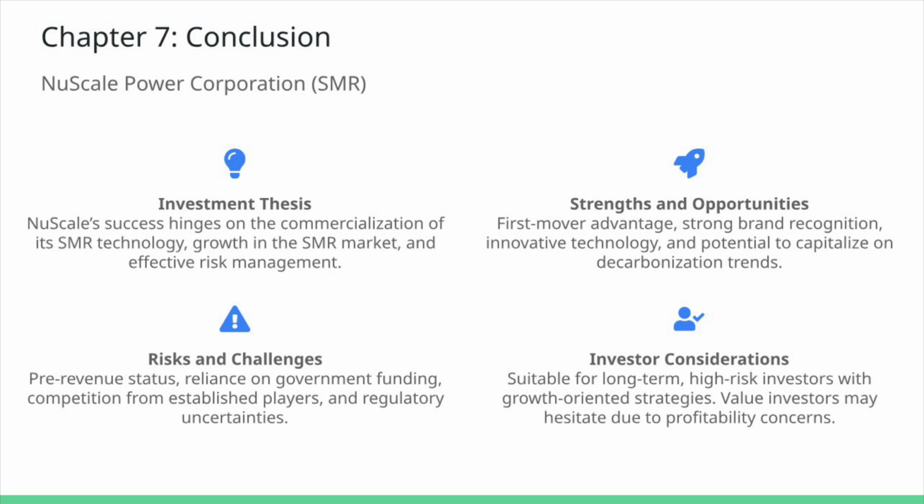Well, we've given you a solid starting point for your research. Now it's up to you to dig deeper. Explore those variables and decide if NuScale aligns with your investment goals and risk tolerance. We always encourage our listeners to share their own insights and perspectives as well. The more we learn from each other, the better equipped we'll be to navigate the complexities of the market.